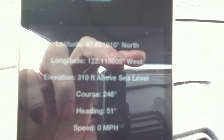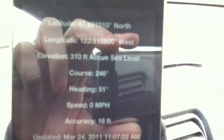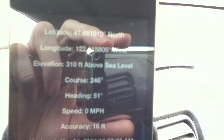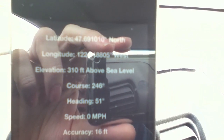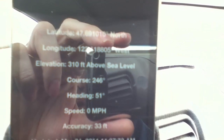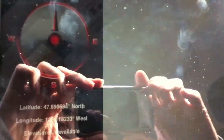And you can see here we've got the exact location where we're at, and it says the accuracy is within 16 feet. So I'll start by looking at that, 67.691010. Now bring up the same app over here. It's an iPad version.